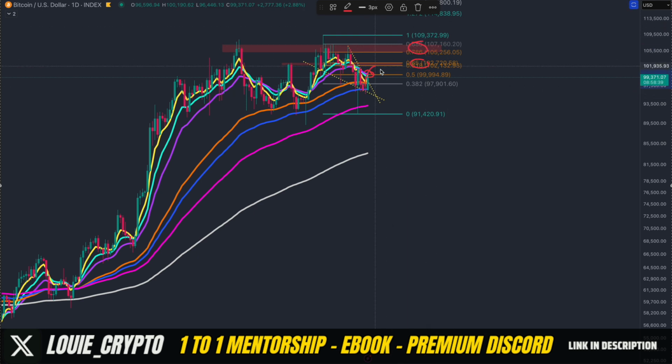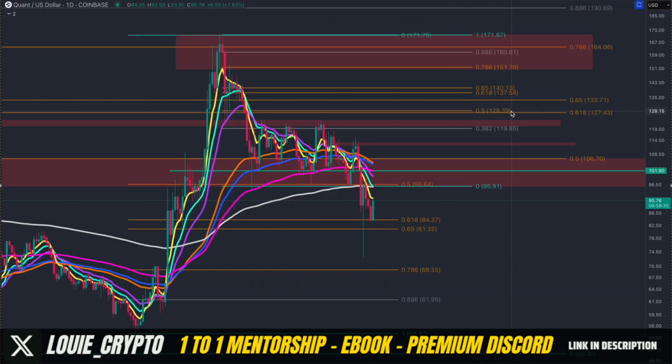So it can, of course, make a lower high, and we're pumping into the weekend where the stock market shuts, and on the weekend there's less volume. So that's why we're probably rallying, trapping traders, leverage longing, and then liquidating. So that's the risk at the moment.